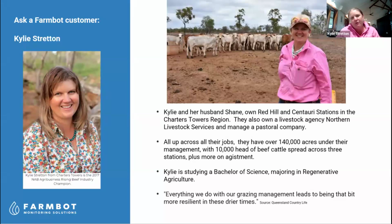And yeah, we've seen a really big difference at Red Hill in the last 5 years. We've really raised not only our carrying capacity, but our production as well. Currently I have 500 cows rotating in one mob around the station, and I don't generally have more than 2 mobs on the station at all. So I might have my breeders and my dry cattle. So it is really important that I can keep on the ball with this water.